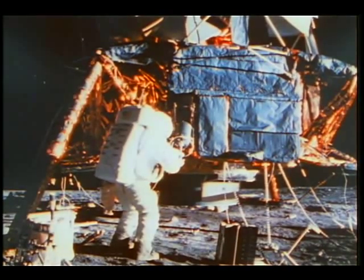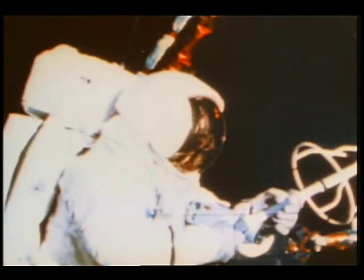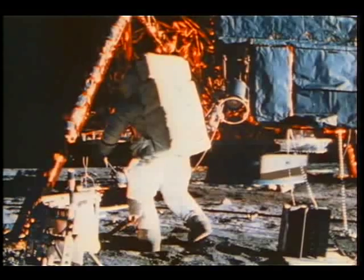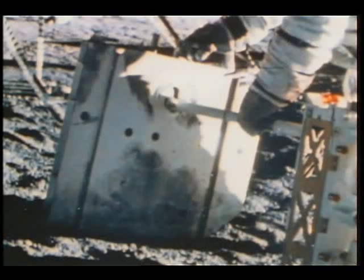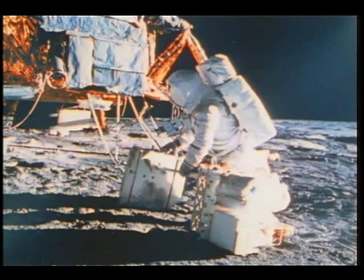They prepared an experiments package to be left on the moon, an automated scientific station called ALSEP that would send information to Earth for a year, powered by a nuclear electric generator. Okay. And we'll offload the ALSEP again. They moved to the site selected to set up the station.